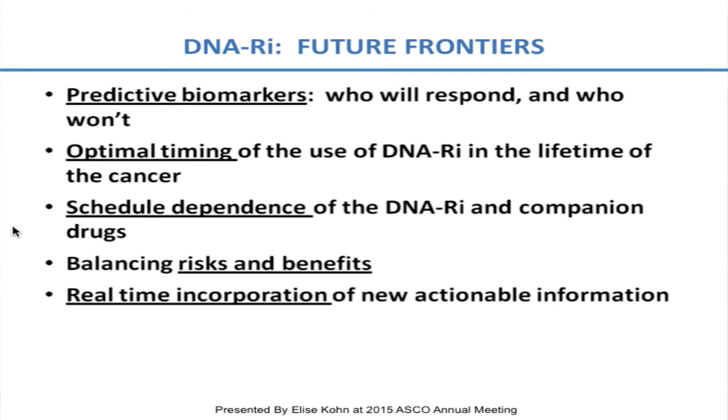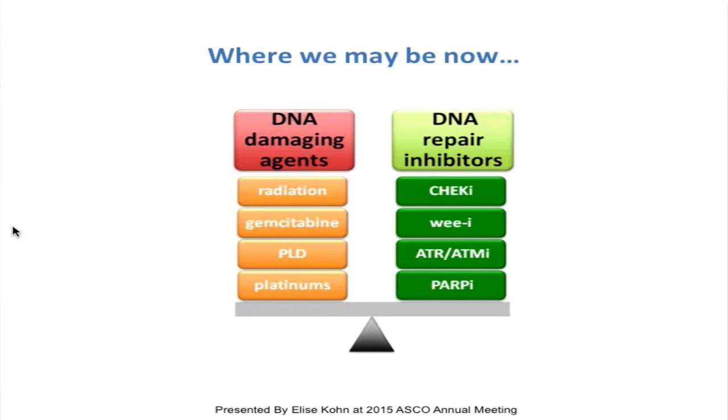So which are the future directions for PARP inhibitors and other DNA repair inhibitors? It is obviously to identify biomarkers. This applies to many new agents. To understand the timing and the sequence of these agents, and also to balance the risk and benefit. So I think, where are we now? I think we are still in the process of combining these DNA repair inhibitors, mostly with damaging agents, such as various chemotherapies, which I listed.